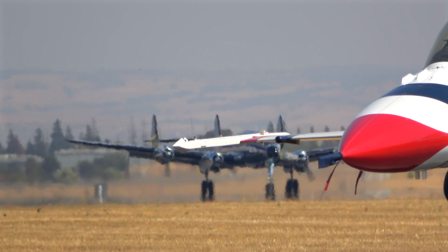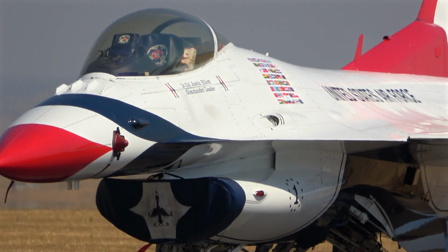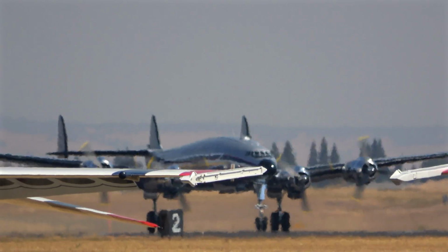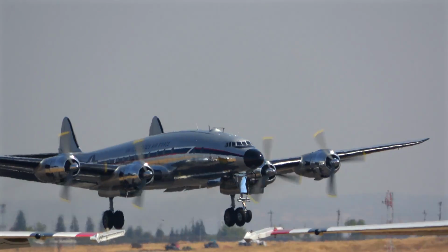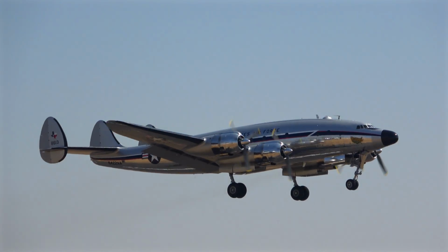Powering up here in just a moment. We haven't seen this type of airplane in the air in a long, long time. It brings back such a great era. Ladies and gentlemen, I get emotional looking at this. The Constellation flies again, and we'll tell you the rest of the story of this beautiful airplane.